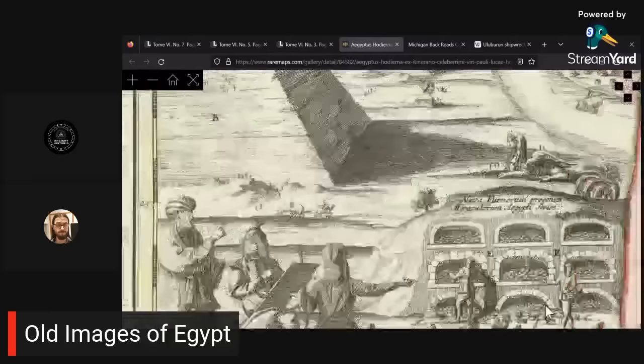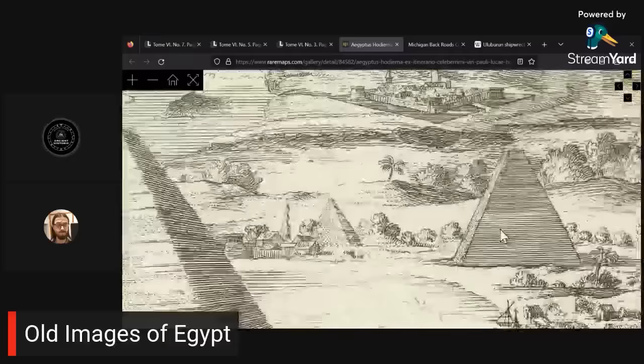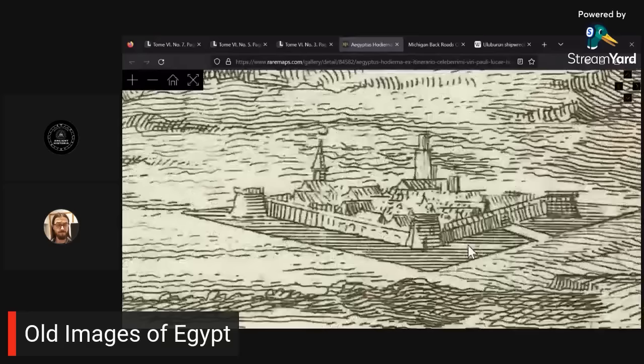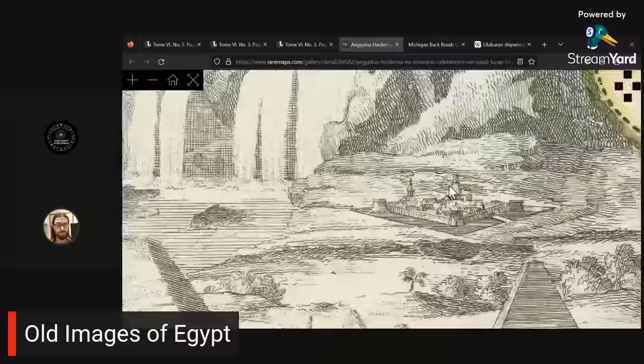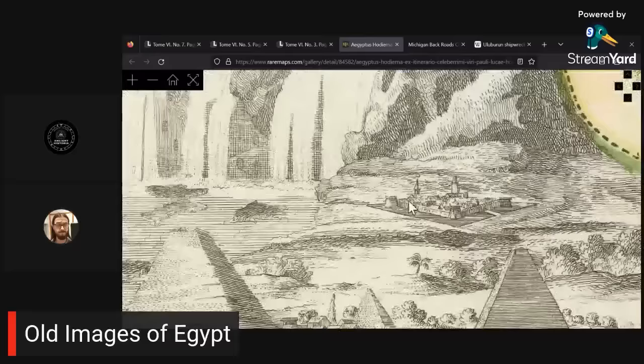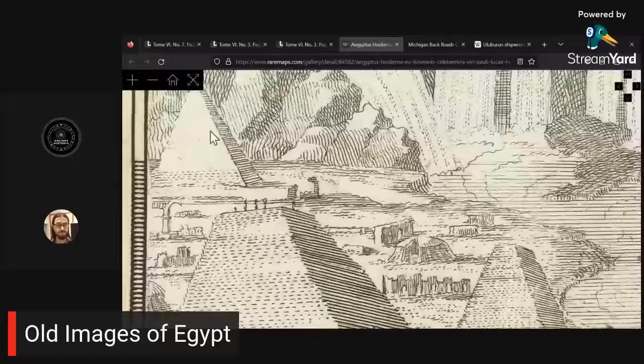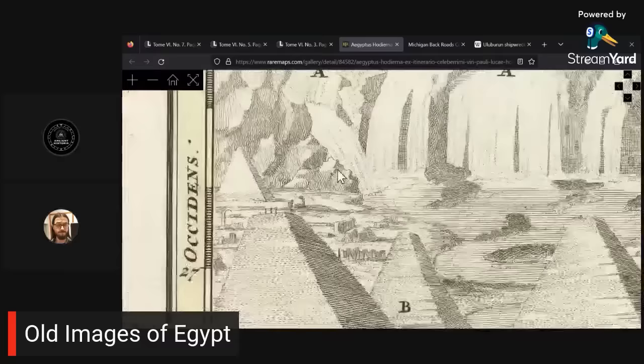Again, though, you can see more pyramids in the distance. One here without a cap, one there without a cap. Is that the Turkish fort? It is. That's our Turkish fort. And then on this side is the ruins of Thebes, or what they say is Thebes. And beyond it are more pyramids that are next to the ones that we saw.